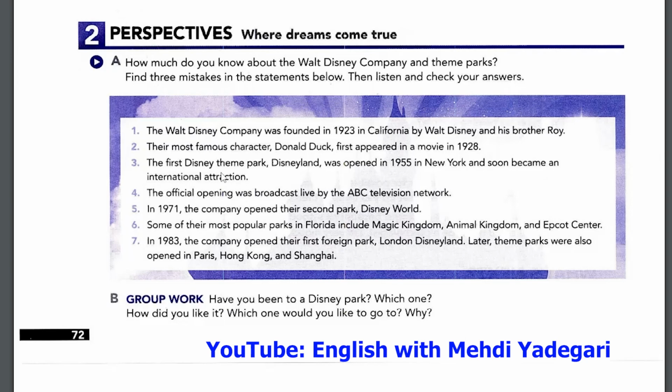The first Disney theme park, اولین شهر بازی دیزنی به نام دیزنیلند was opened, افتتاح شد در سال 1955. Was opened, was founded. به این جملات دقت کنید. Was founded, was opened. بنیانگذاری شد، was opened، افتتاح شد.